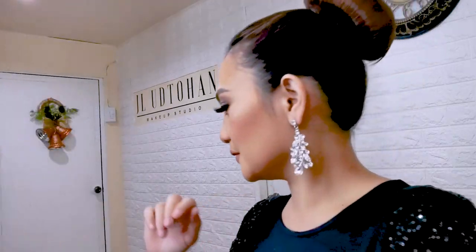Here's your final look. Okay, so this is me in my pageant look, brought to you by JL Duhan. I'm wearing this huge earring to pair with the crown, if ever. So when you're going to a pageant, this is your makeup look. And this is it. This is my final look. This is a pageant makeup look, brought to you by JL Duhan Makeup Studio.